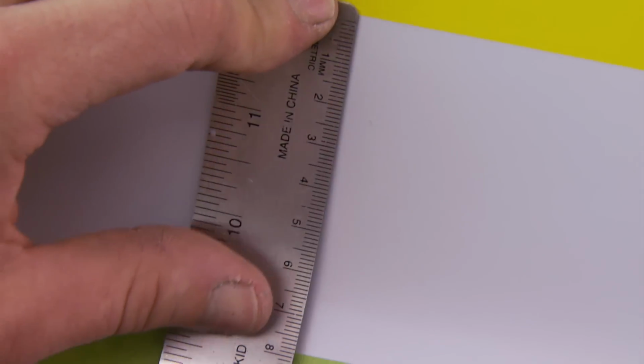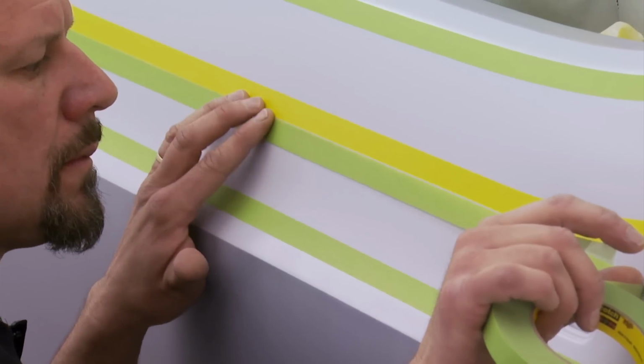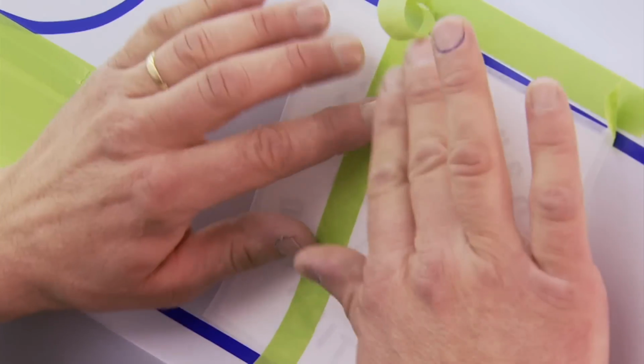An alternative way to do these graphics is to paint the car purple first, then mask the whole thing off, leaving the stripe area bare and spraying it white. But that involves a lot more taping.